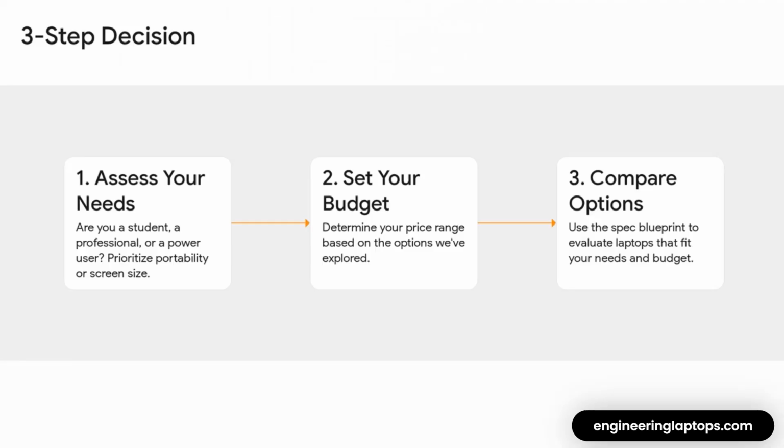Step 1, assess your needs and be honest with yourself. Are you a student, a pro? Do you need portability, or is a giant screen more important? Step 2, set your budget. Figure out what you're comfortable spending. And then, step 3, compare your options. Take that spec blueprint we built earlier and use it to check out the laptops that fit your profile. It's really that simple. It's a clear path to getting the perfect machine for you.